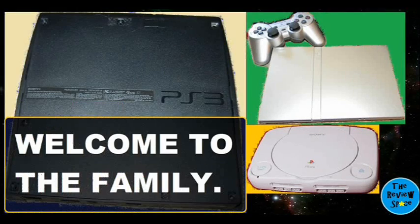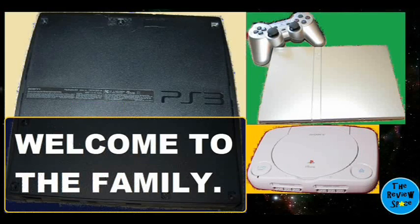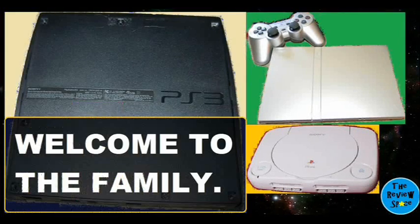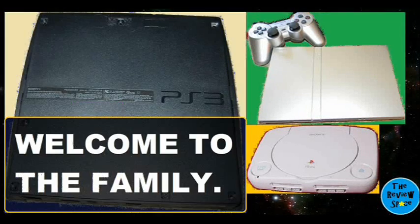It's probably gonna sell okay. I can imagine people who never had a PS3 buying this, or people who want a smaller system, something you can carry. It's a little bit lighter, doesn't take up as much space, less bulky, basically. Space friendly.